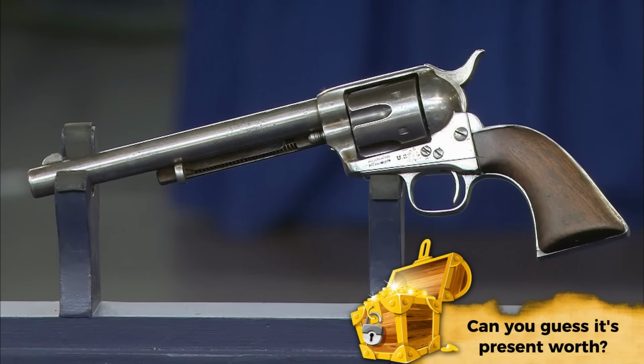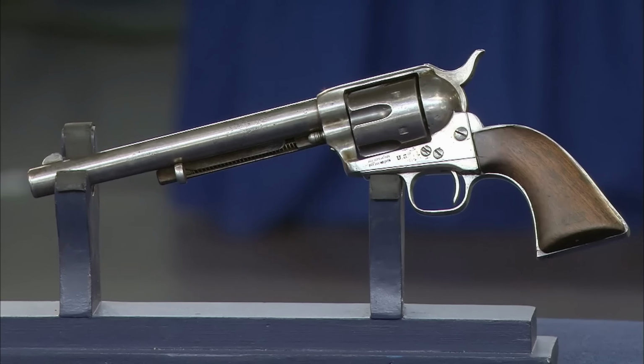The appraiser noted that with more original parts, it could be worth between $20,000 to $40,000. If you had more parts that were original to the gun, I would estimate that it would probably fetch somewhere between $20,000 to $40,000 at auction.